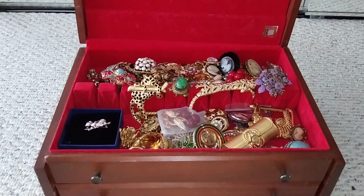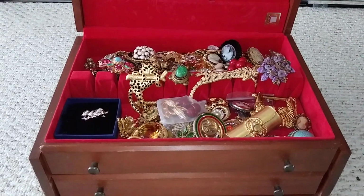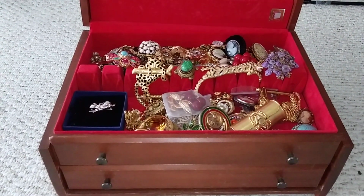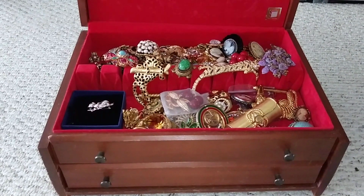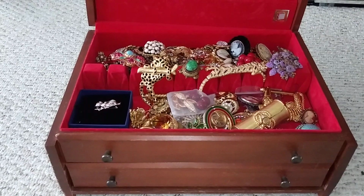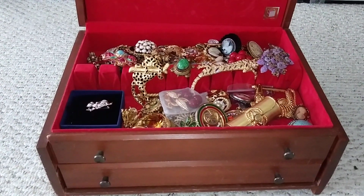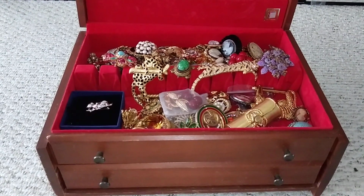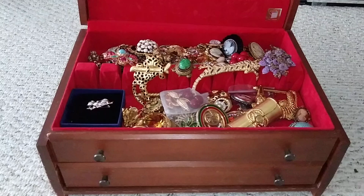And this is the case, the box where I keep my brooches. My vintage jewelry is actually all over the place right now. Some of them are in my jewelry armoire, some of them are in separate boxes. And until now, I have not bought a big vintage jewelry armoire to house them all in.